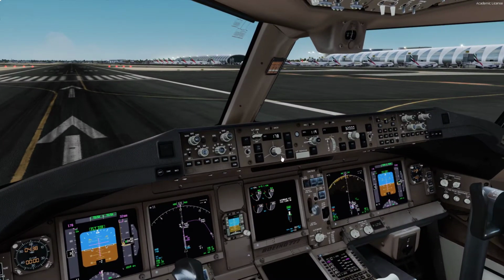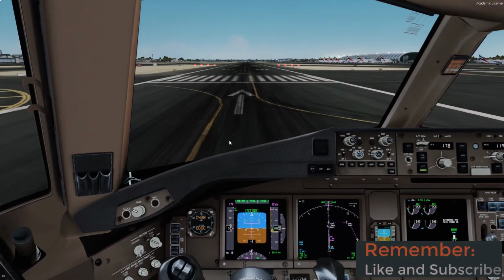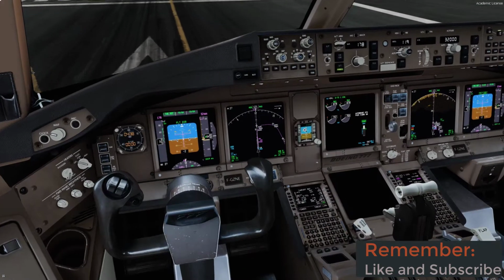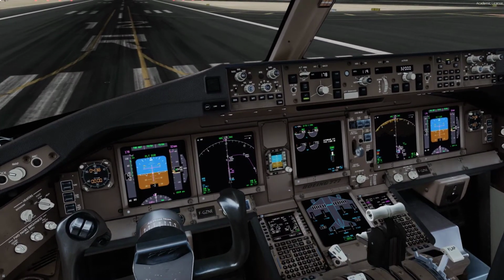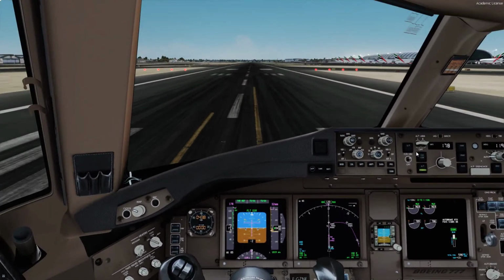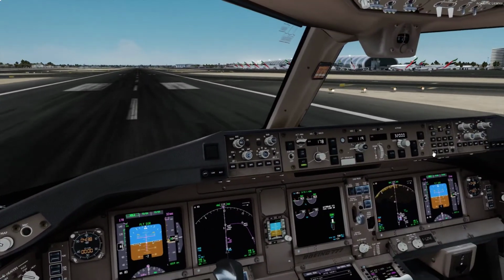Right, flight director's on. And TOGA. Right, no warnings, that's good. Did forget to set the trim. We can do that as we are taking off. Airspeed is alive. 80 knots.